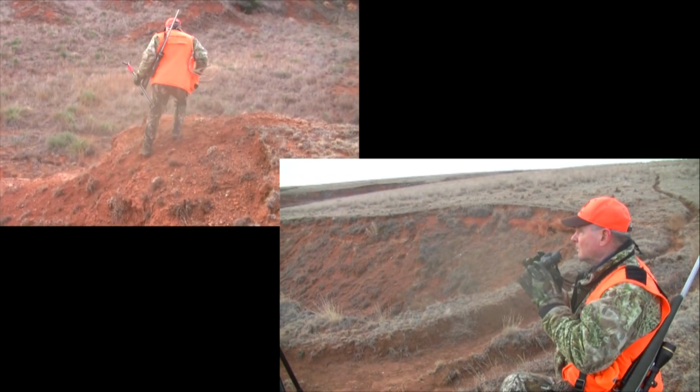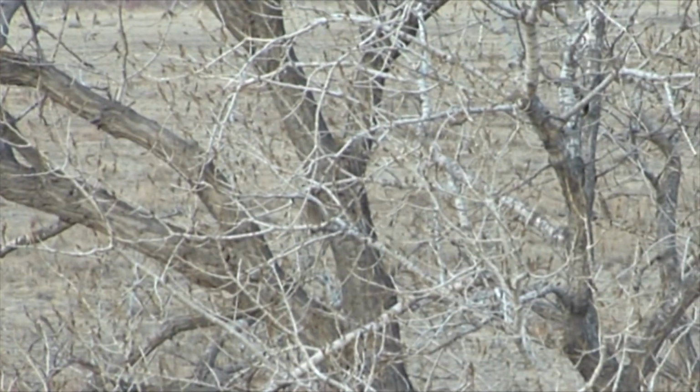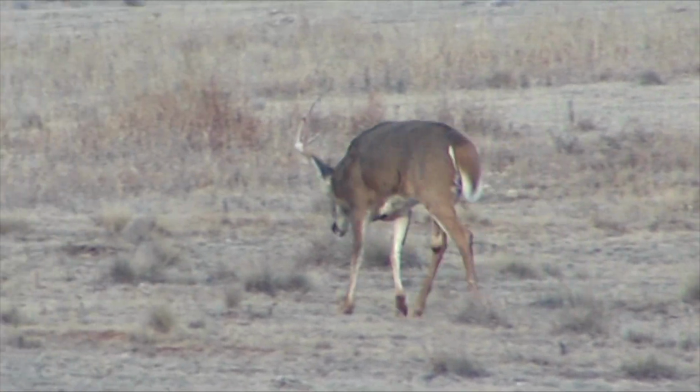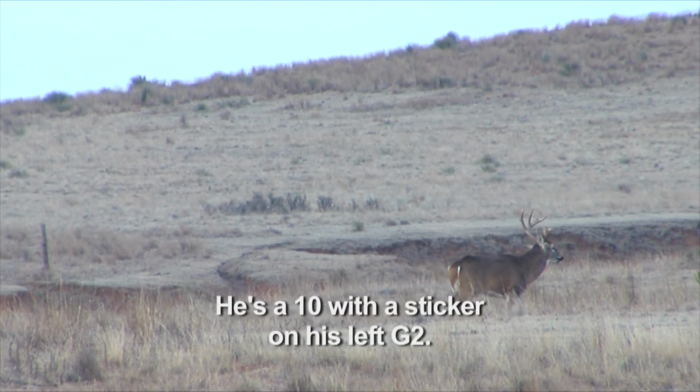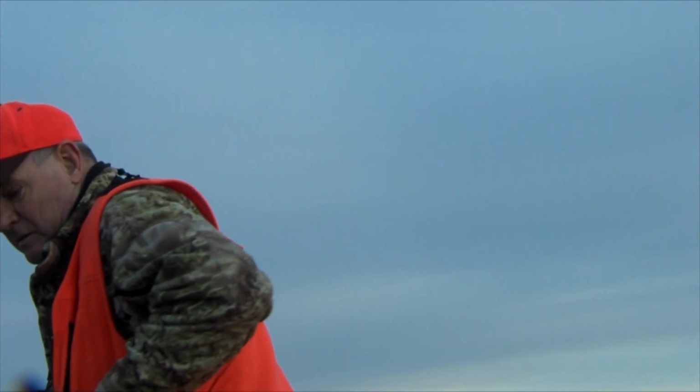We began working the ledges, working the lips of these canyons, these fingers just going around and around. This doe came out of the draw about 100 yards from us, and behind her came a shooter buck. He was this big brute of a buck, but he had broken off his right main beam. He's a 10 with a stick on his left G2. Boy, he was heavy. Darn it. Absolutely a shooter, well in the 160s, but he was busted up.